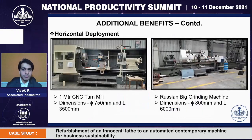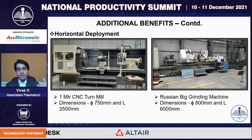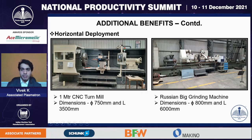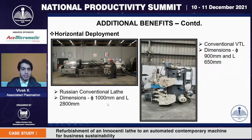These were a few new projects that we were able to bag because of the automation done on the machine. Now coming to the horizontal deployment. Whatever we did on this particular machine, we were able to implement on other machines as well. We upgraded a conventional lathe machine, with some retrofitting to convert it into a CNC turn mill. This is a grinding machine, where again you can see the operator panel and the main panel. We did similar interlocking on other machines as well to get the same benefits. This is again a Russian conventional lathe machine that we upgraded, and this is a vertical turning lathe machine that we upgraded with a similar ideology.